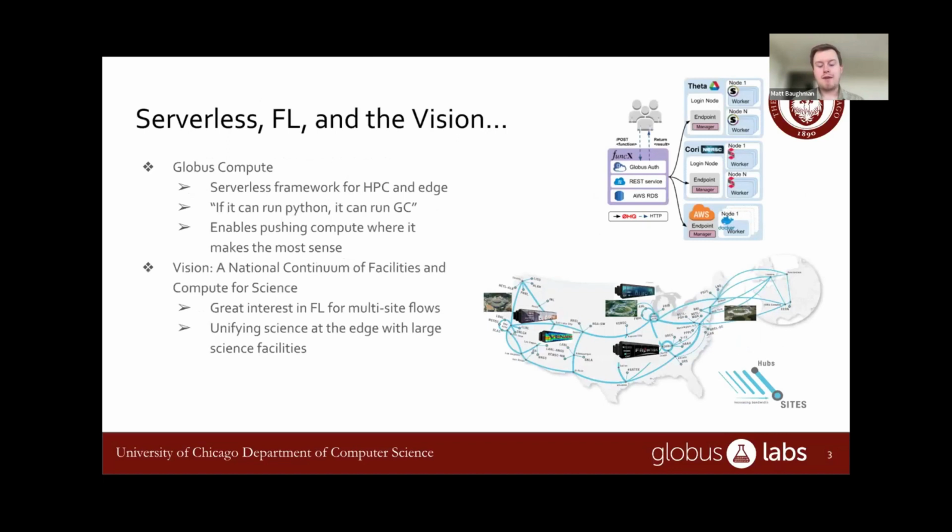So we have several ongoing missions with regard to this. One of our big projects was previously called FuncX, now called Globus Compute. It's a serverless framework that effectively allows folks to push compute and push data wherever they want. We call it a fluid execution framework. It's also designed to be extremely lightweight, but also extremely scalable.